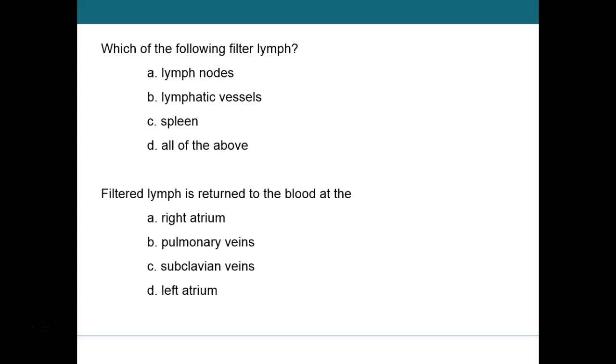We'll end this video with a couple of questions for you. Which of the following filter lymph? Lymph nodes? Sounds pretty good. Lymphatic vessels? Spleen? Let's check and see.